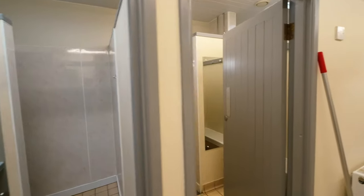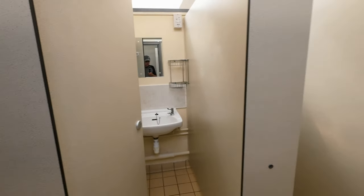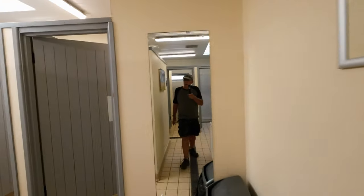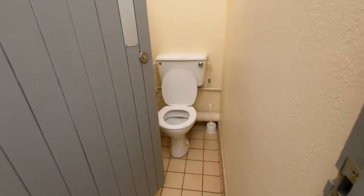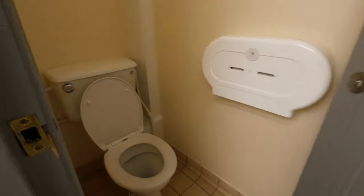So these are the showers. Some wash hand basins all down the side here. Hair dryer. Some more sinks. And these are the toilets. Right, we'll head back out.